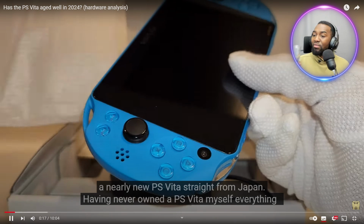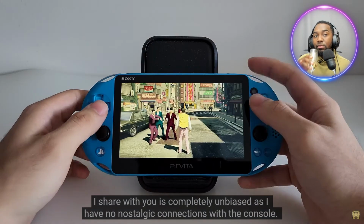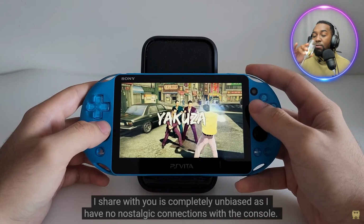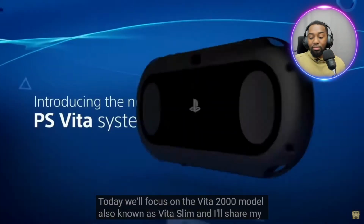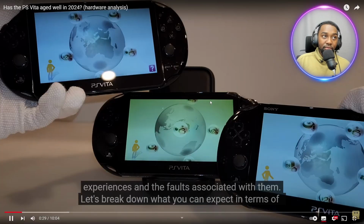Anyway, I've never owned a PS Vita myself, so everything I share with you is completely unbiased, as I have no nostalgic connections with the console. Today we'll focus on the Vita 2000 model, also known as the Vita Slim, and I'll share my experiences and the faults associated.